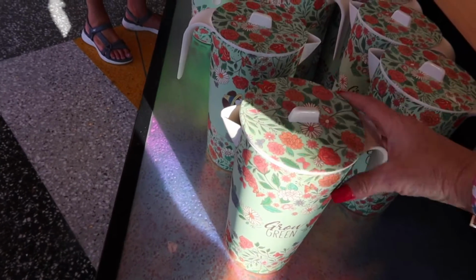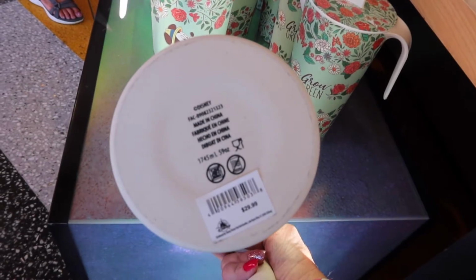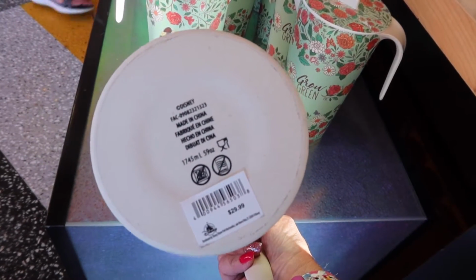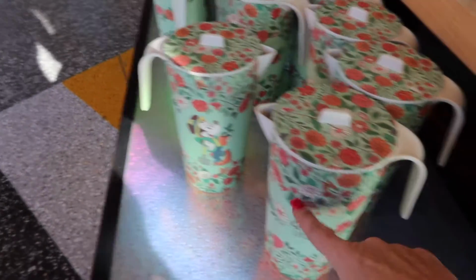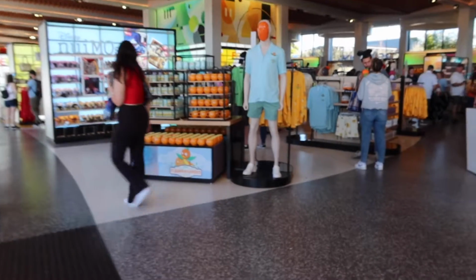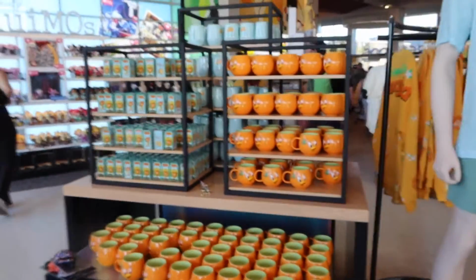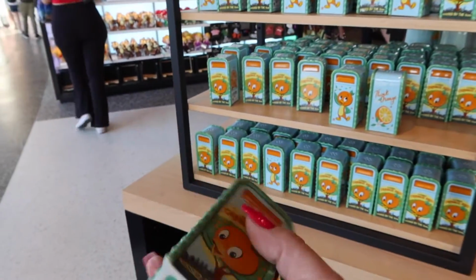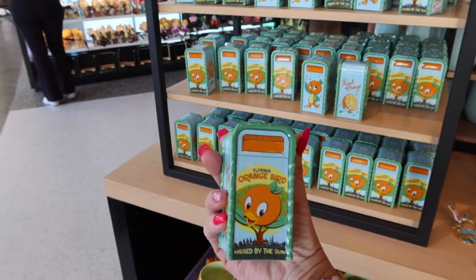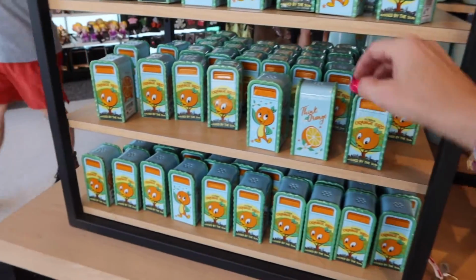Okay. We have a water pitcher here. It is like a plastic. It is not microwave or dishwasher safe by the looks of it. $30. And that's what the one side looks like and the other one. Oh, boo, here's your area. Look at these. How adorable. $10 for a trash can. Oh, that is too cute.